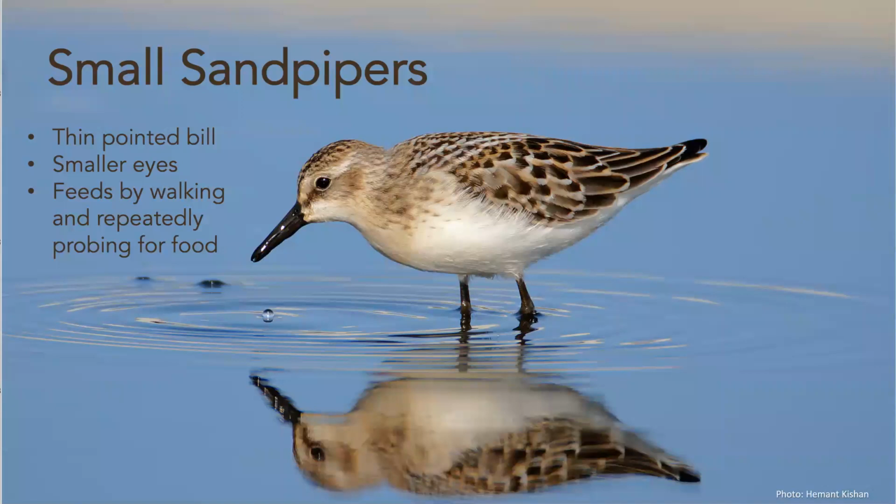And now we'll get to the small sandpipers. And these are the things that are definitely on the small side. In fact, the size of piping or snowy plovers are even smaller than that. They generally have thin, pointed bills, small eyes. They're generally walking horizontally, and they feed by a little bit of probing, but a lot of surface feeding. They're often in very large, mixed flocks, so they can be a big challenge. And Lisa would probably agree with me. I think this is the group that is by far the hardest to separate.